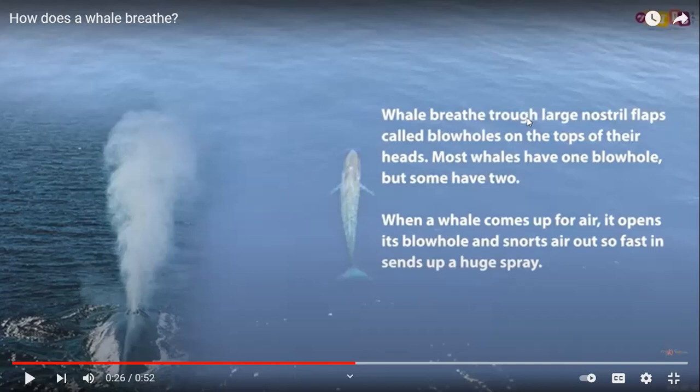So whales breathe through large nostril flaps called blowholes on the top of their heads. Most whales have one blowhole, some have two. When a whale comes up for air, it opens its blowholes and snorts air out so fast that it sends up a huge spray. Whenever it is sending the air very fast outside, whatever water is nearby will form the mist. So it looks like this. Okay, it's not the volcano. Good. Started a new year with volcano and all.